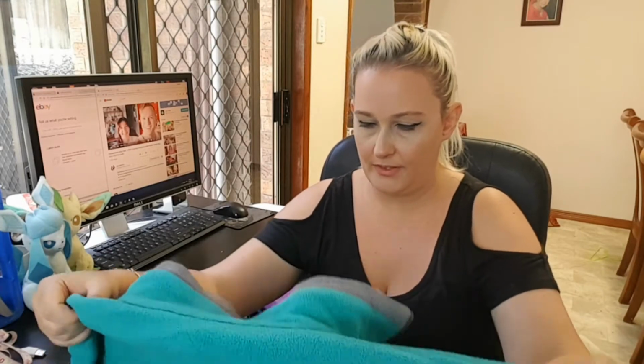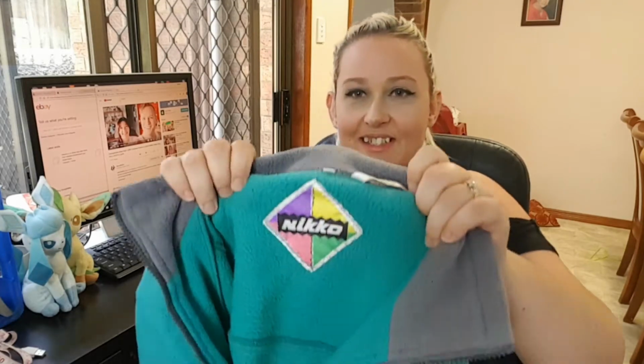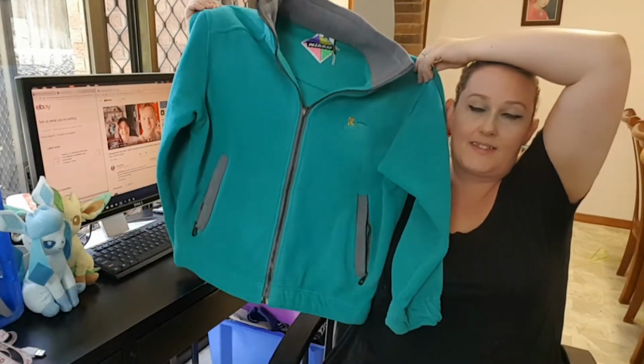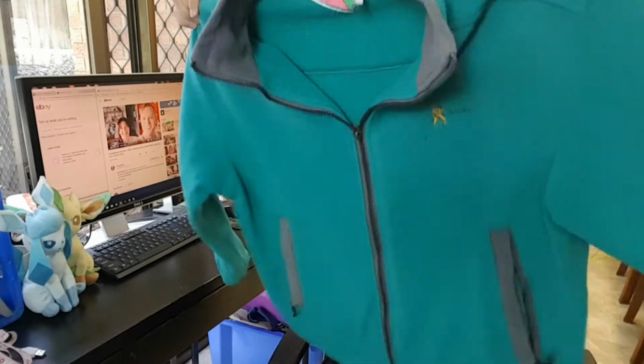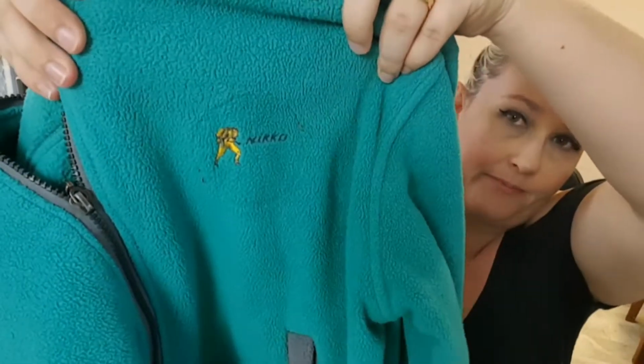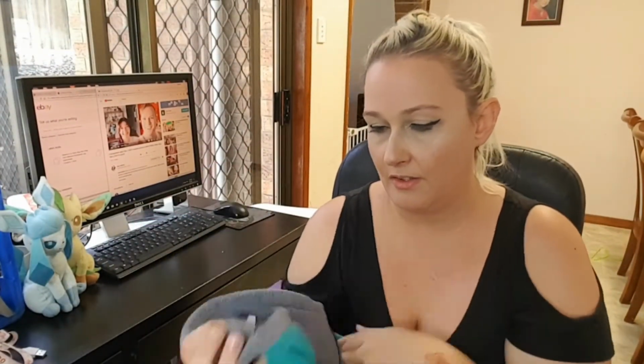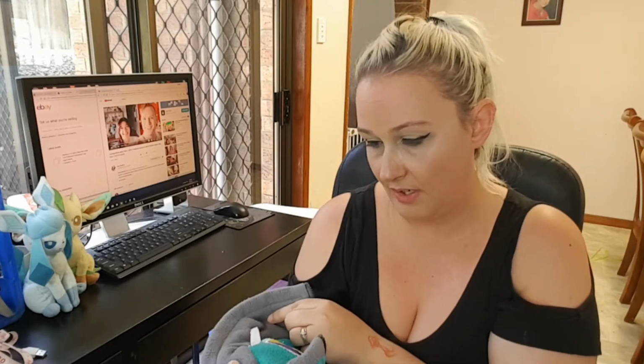And lastly, for the $2.50 items, I did grab this because I liked the label. Yep, that's why. Because it's vintage looking. Look at that. Nico! I have no idea if this is worth anything at all. It's just a men's fleece jumper jacket. It's got a logo on the front. I think it might be worth something just because it's so vintage. I'm sure it's vintage by looking at it. So $2.50 for that.